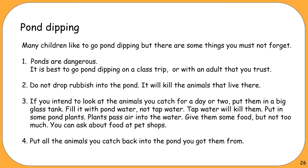Pond dipping. Many children like to go pond dipping, but there are some things you must not forget. 1. Ponds are dangerous. It is best to go pond dipping on a class trip or with an adult that you trust. 2. Do not drop rubbish into the pond. It will kill the animals that live there.